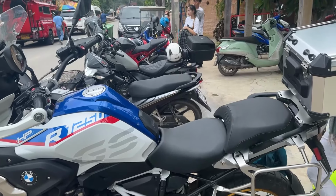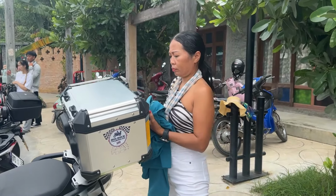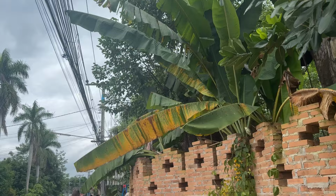We stretched the legs on the GS a little bit this morning. We're about 45 minutes north of Chiang Mai. We're going to go to this place. I don't know what it is, but it's got waterfalls and all sorts of stuff. So we'll see what it is. Dante Wara is what it's called.